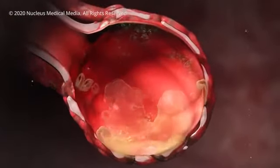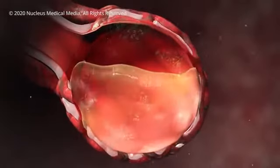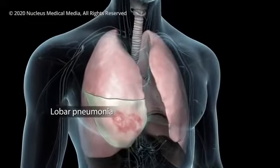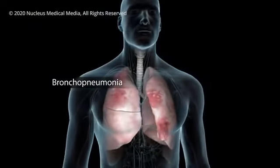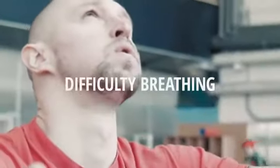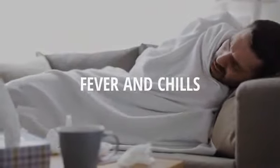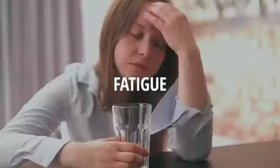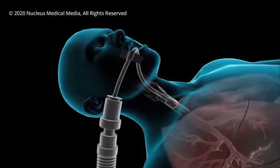The inflammation can cause your alveoli to fill with fluid, making it difficult for your body to get the oxygen it needs. You could develop lobar pneumonia, where one lobe of your lungs is affected, or you could have bronchopneumonia that affects many areas of both lungs. Pneumonia may cause difficulty breathing, chest pain, coughing, fever and chills, confusion, headache, muscle pain, and fatigue. It can also lead to more serious complications.